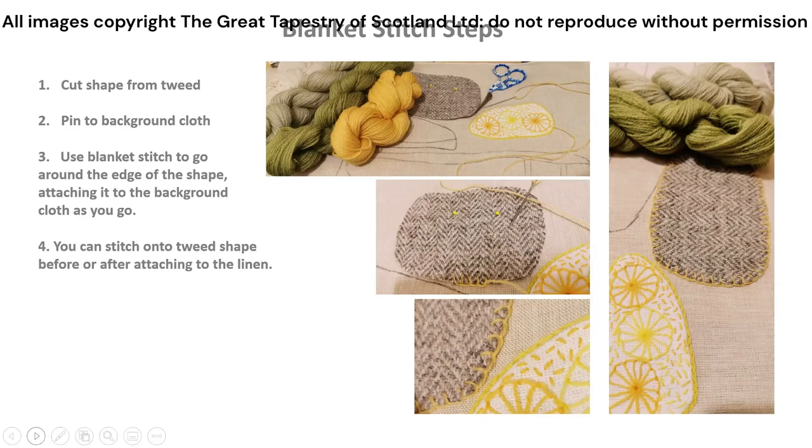And all you're doing is pinning your piece of tweed to the background cloth, and then using blanket stitch to go around the edge of the shape, all the way around the edge, attaching it, going down in through the linen back cloth to attach it to the background as you go. This piece of tweed hasn't got any stitching on it prior to being applied, so I could stitch through both layers of fabric and have embroidery on there by stitching through all of the layers. And as I said, you could stitch into this first and then apply it using this method.